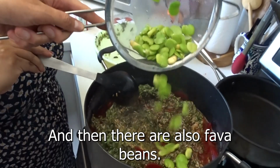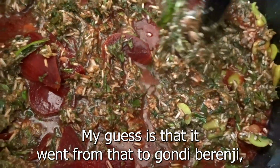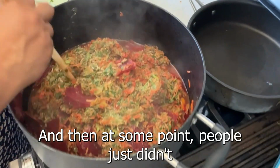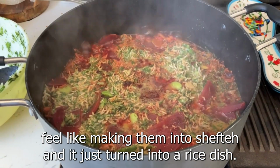So there's that, and then there are also fava beans. Very like witch's brew. My guess is that it went from that to gondi KASHI, which is balls made of rice and other things. And then at some point, people just didn't feel like making them into shifte, and it just turned into a rice dish.